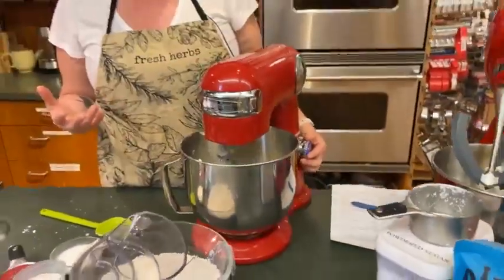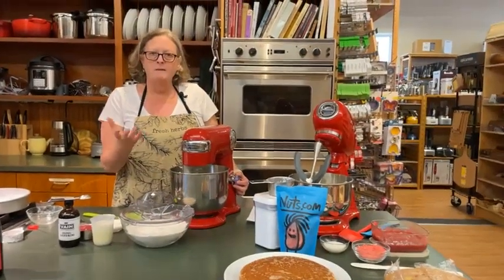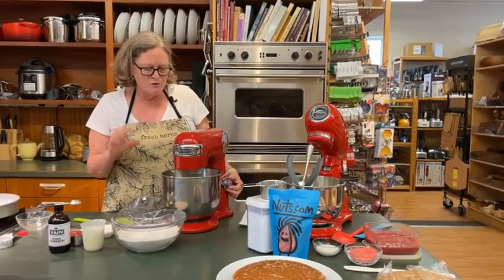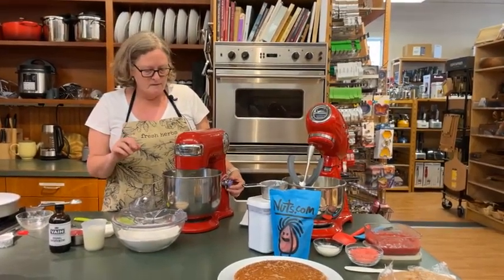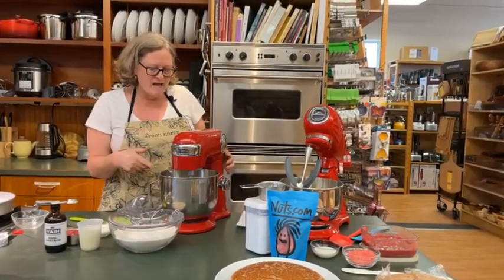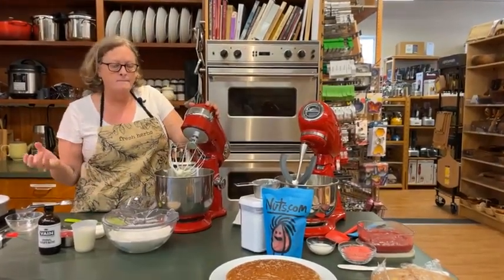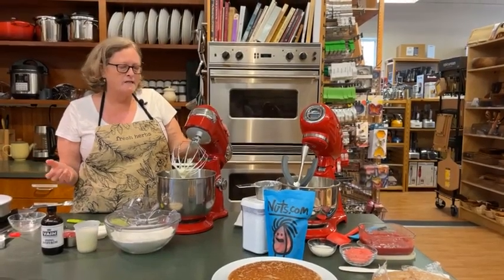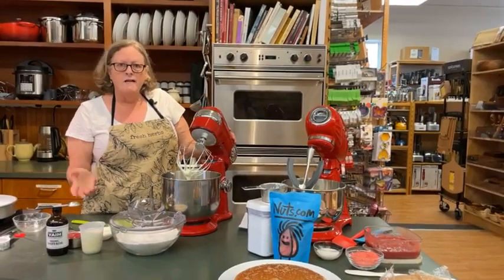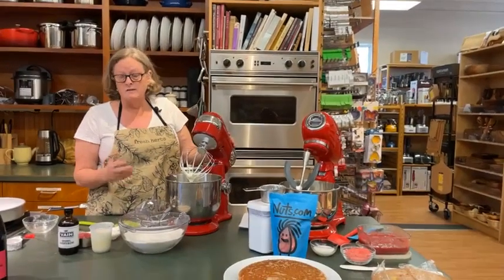And you just want that to be nice and kind of fluffy. It's not going to whip up really big like a meringue or a whipped cream, but you'll see it'll be pretty fluffy and smooth. You want it really smooth. Okay, and by the way, you don't have to do this, but I use a super fine granulated sugar, which is kind of like a caster sugar. You can use regular, but the finer sugars will dissolve much more quickly. So it's kind of nice to use those.